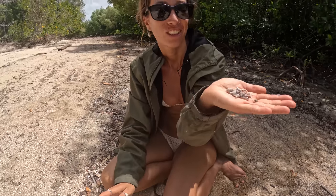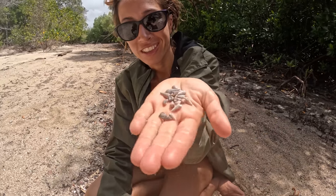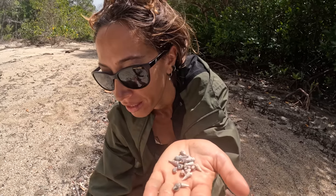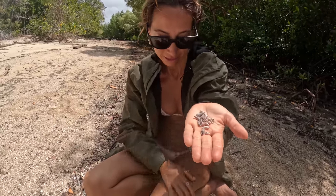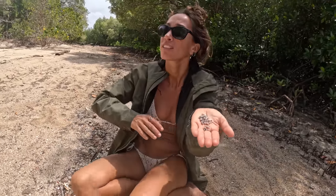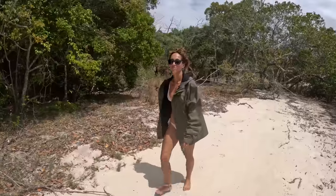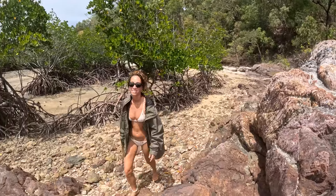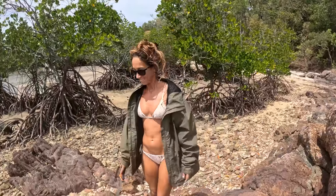The sand here is full of these little snails. Oh, they're the baby mangrove snails. Yeah, the baby mangrove snails. I've never seen so many. Ah, and march flies, bummer. I hate them. Let's keep going, eh? What do you reckon, we go get some coconuts? Yeah, coconuts time. Let's do it.